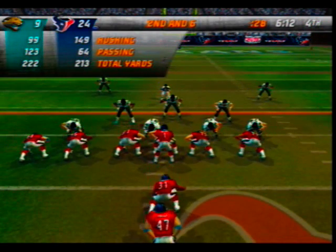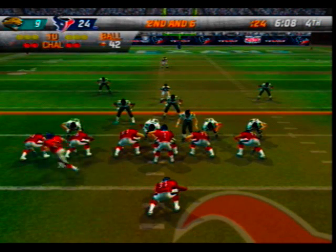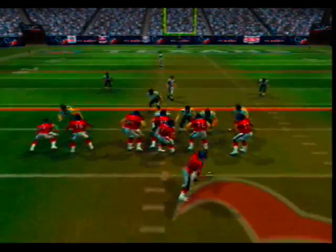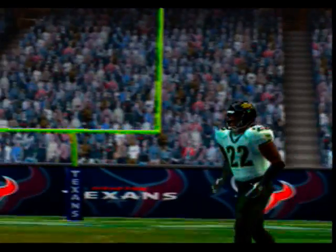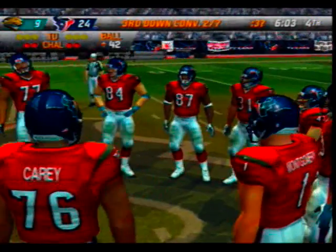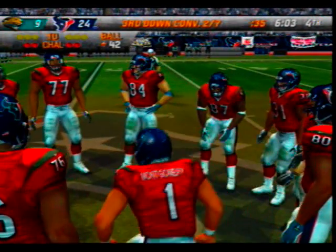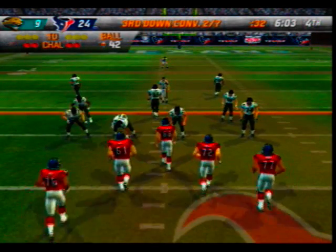Stringer, the deep man. Here comes the blitz. Drops the interception. Wayne was the one they were trying to get the ball to. Number 22 was there on the coverage. And this is the eighth play of this drive.